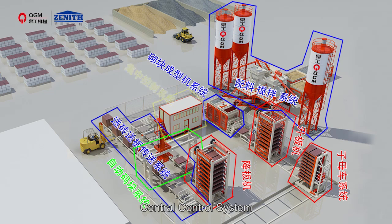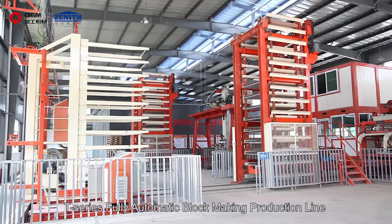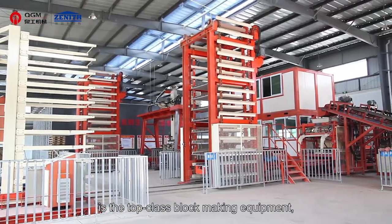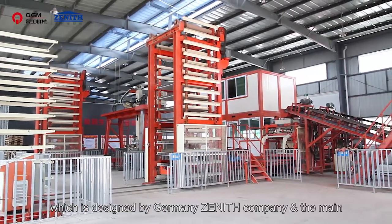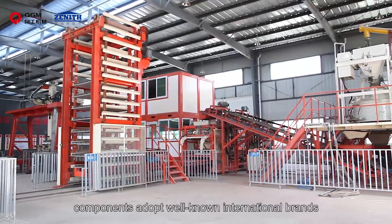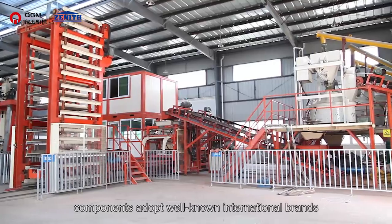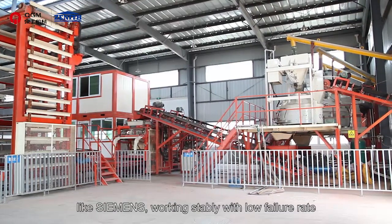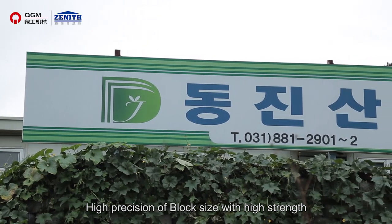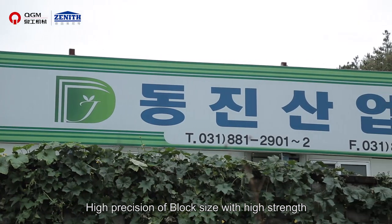6. Central control system. T-Series fully automatic block making production line is the top class block making equipment, which is designed by Germany Zenith company, and the main components adopted are well-known international brands, working stably with low failure rates, high precision of block size with high strength.